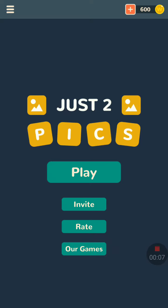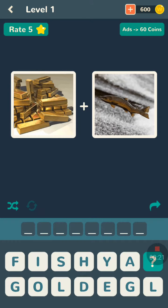Today we'll be playing Just Two Pics, and this is a game about guessing. There's going to be two pictures, and then you add them together, and you've got to guess what they make. So, let's play. Well, this is clearly easy.